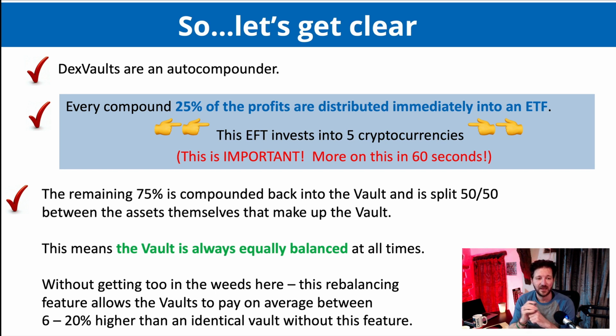Now, without getting too in the weeds here, because you honestly don't really need to know why, let me just tell you, this rebalancing feature allows the vaults, and this is key, to pay on average, get this, between 6 to 20% higher than an identical vault that maybe had exactly the same cryptocurrencies staked or deposited, but that did not have this auto balancing feature.